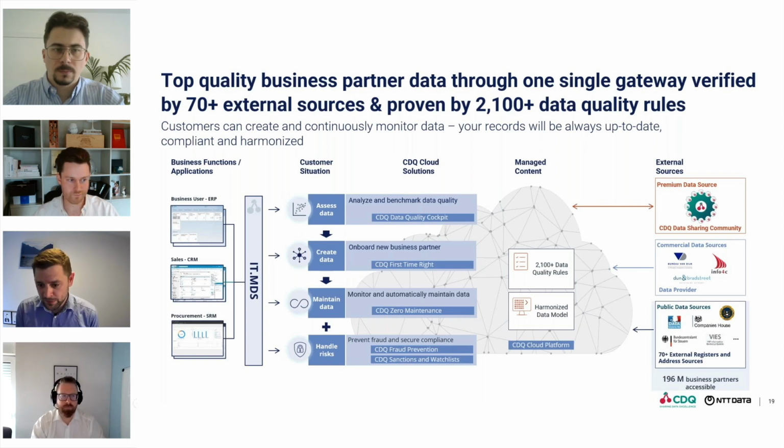What Thomas also mentioned before, and Lars also mentioned, is the monitoring of business partners. How can you ensure that all the business partners that you have in your system are always up to date? And this is what you see here, the maintenance of the business partner data. We are monitoring against the reference sources, we are monitoring against the premium data sources and commercial data sources, whether there's a change, and then we can incorporate that via ITMDS into your business system.